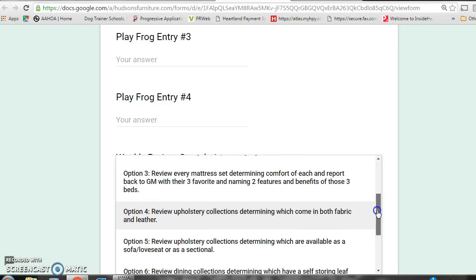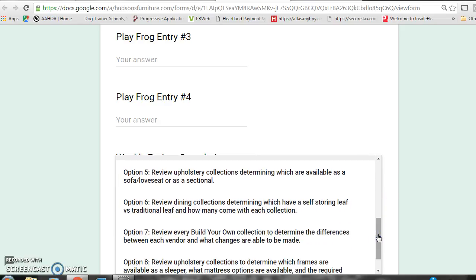And obviously that works in the reverse as well. If they're looking for a sofa love seat and it's shown on the floor as a sectional, you can do that same thing. Again, it makes you more comfortable when you're walking the floor with your clients.